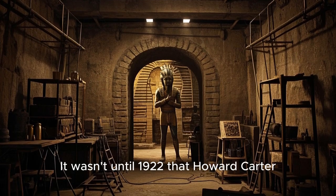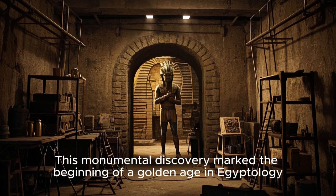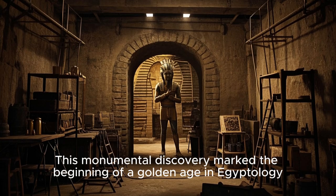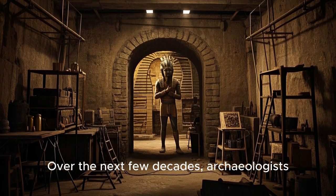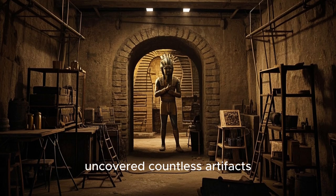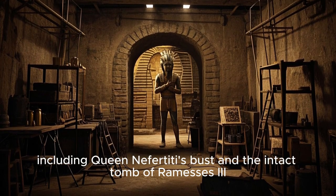It wasn't until 1922 that Howard Carter uncovered the tomb of the boy King Tutankhamun. This monumental discovery marked the beginning of a golden age in Egyptology. Over the next few decades, archaeologists uncovered countless artifacts, including Queen Nefertiti's bust and the intact tomb of Ramesses III.